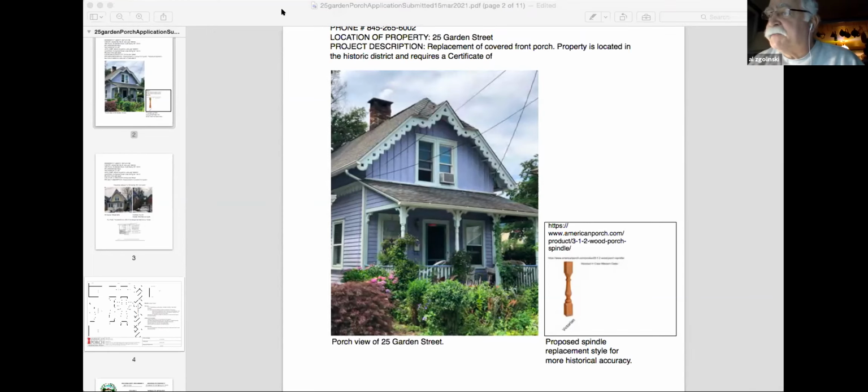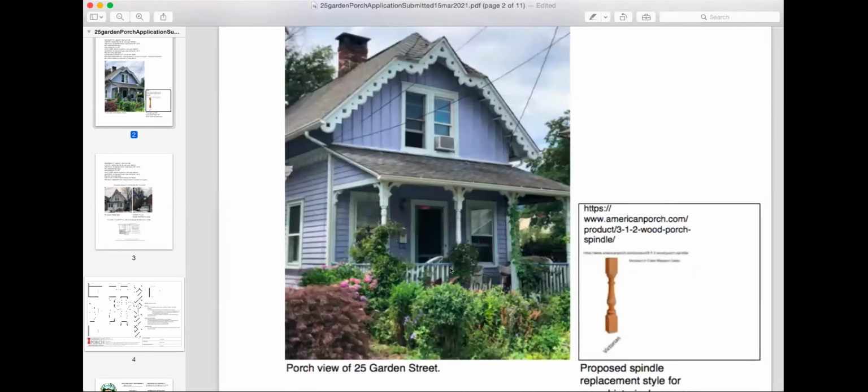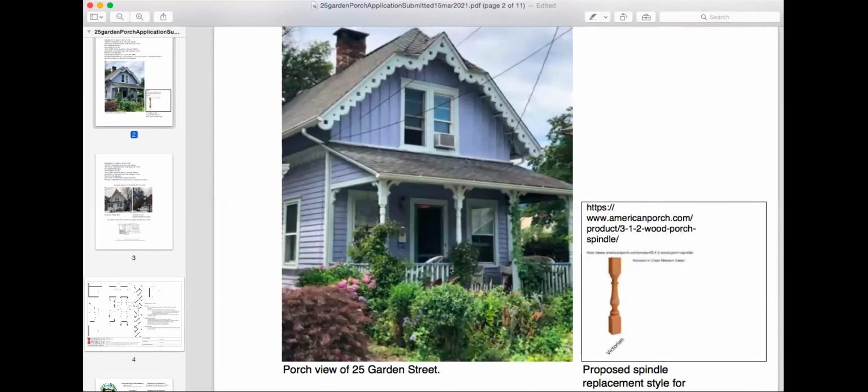So we're talking about the spindles in the guardrails. Correct. Does anybody have a better image of what you have there currently? You mean a better photograph? It's kind of hard to make out what the existing spindles look like now. They appear to just be square cut. Oh, they're just quite boring. Yeah, I didn't know the fancy word, but they're just kind of boring square things.